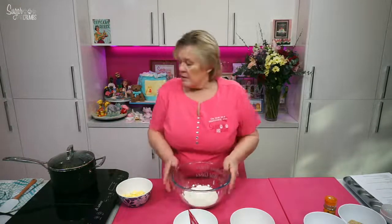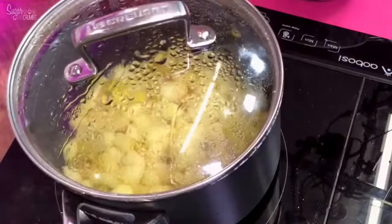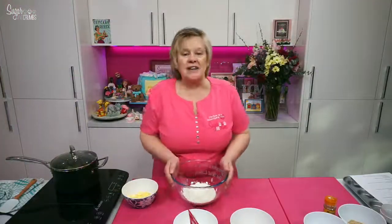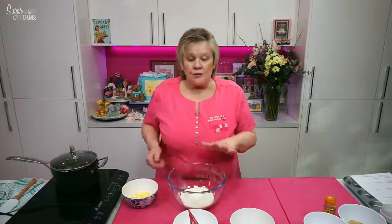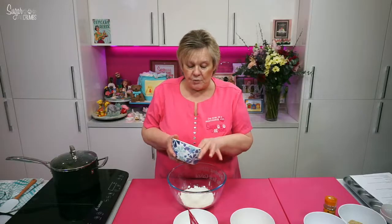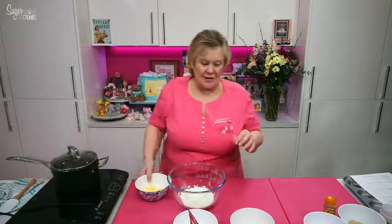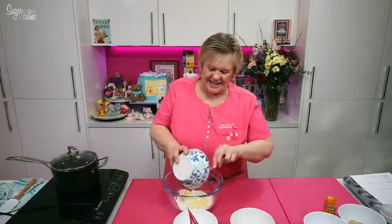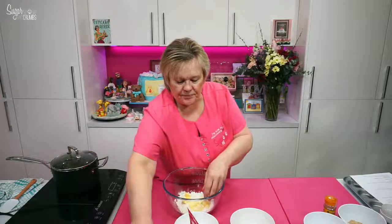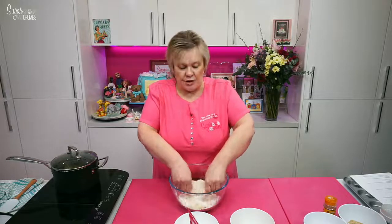Just going to, that is really giving it a bubble now. Let's turn that down a bit more. Since Carol bought me this lovely new tabletop stove, it's got some power in it. 150 grams of gluten-free plain flour, 75 grams of unsalted butter. And then what I'm going to do now is rub the butter into the flour to make some fine breadcrumbs.